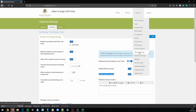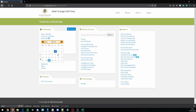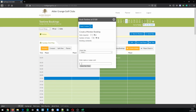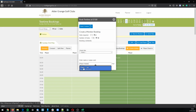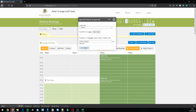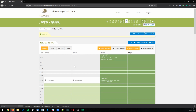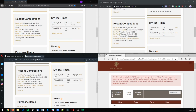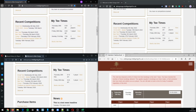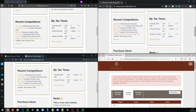If I go to the admin page and select Sunday, I can add player A, and I'm going to add player B, and I can see that I've added them successfully onto the sheet. Now if I go back to player A and refresh, and player B and refresh, we can see that player A and player B both have 3 bookings on the system because admins are always able to override the rules.